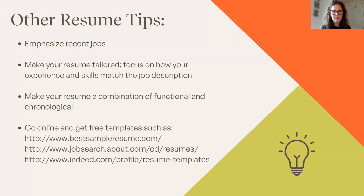Some other resume tips. You want to emphasize your most recent jobs. You want to make your resume tailored. So focus on how your experience and skills match the job description. Very important. Make your resume a combination of functional and chronological. And here you can get free templates online for resumes.